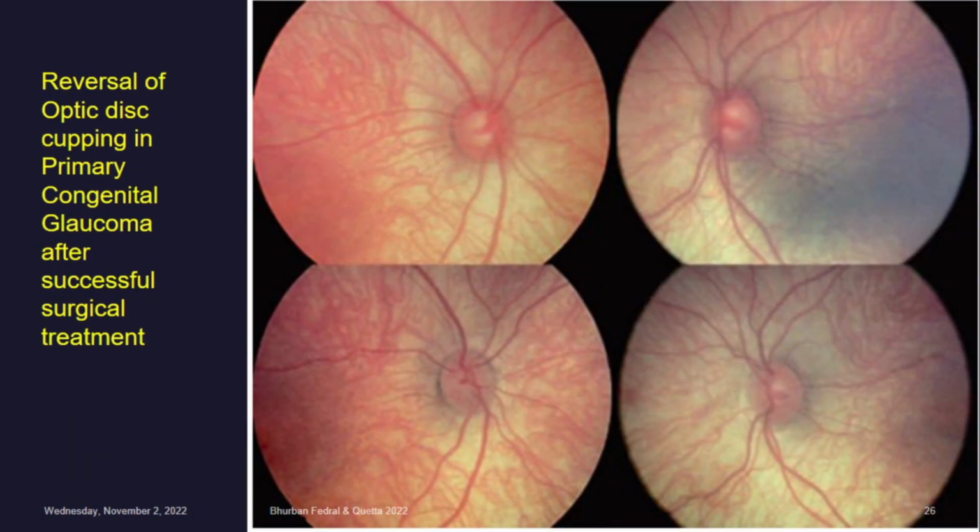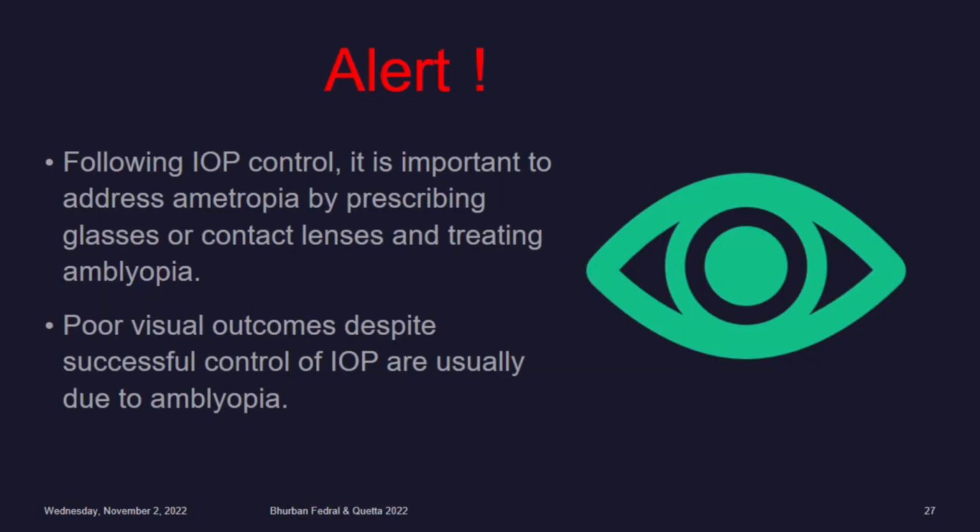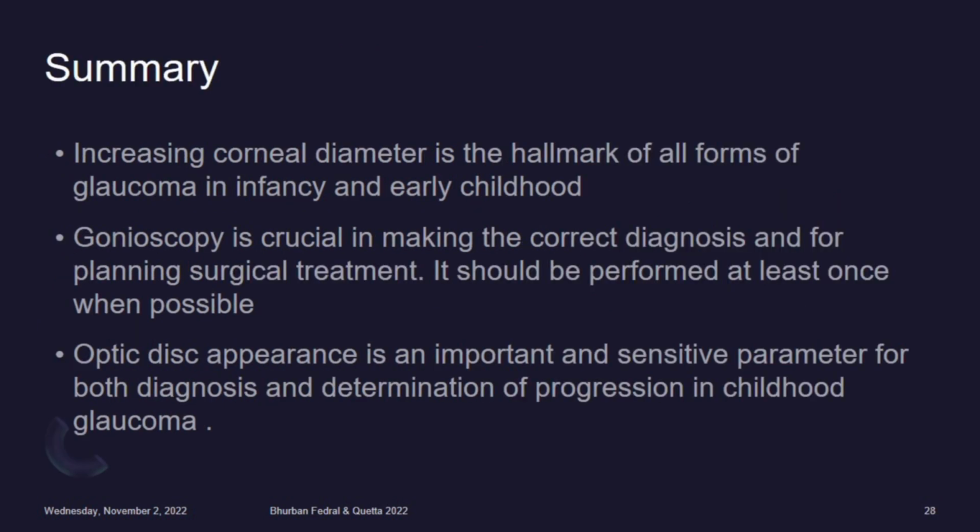And we can see that even a large amount of glaucoma cupping can be reversed with successful treatment. One more important thing is the management of amblyopia. We may be able to control the intraocular pressure with treatment, but we may forget to recover the visual acuity which is lost due to amblyopia.